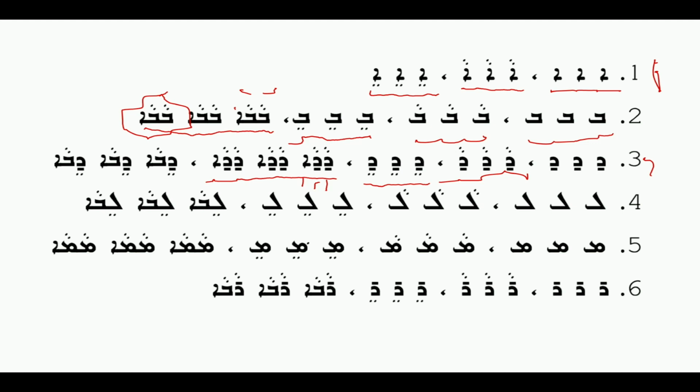And remember, the alep, when it does not carry a vowel, it does not make a sound. So this would be da-da, da-da, da-da. Now we have another word.